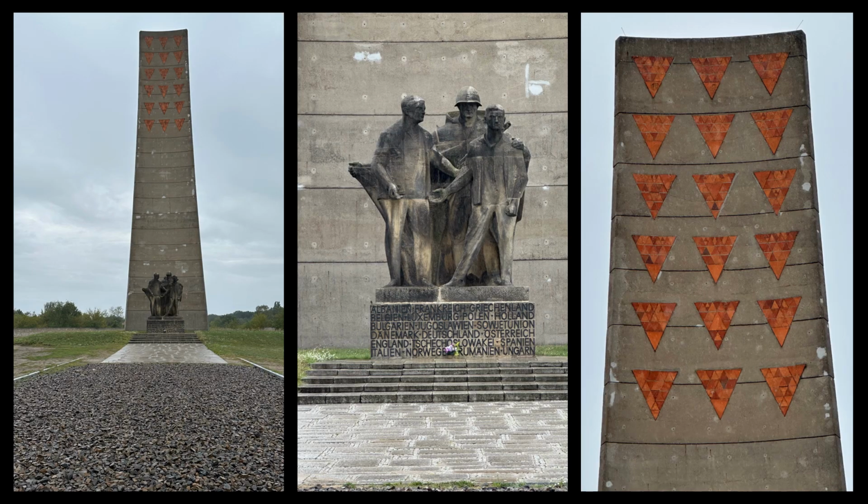This is the Sachsenhausen National Memorial that was built in 1961. This is dedicated primarily to the political prisoners of Sachsenhausen. You may recall that prisoners at camps were made to wear triangular patches. The color of the patch signified how the prisoner was classified. Political prisoners wore red triangular patches, as are reflected on this monument.